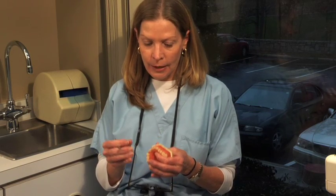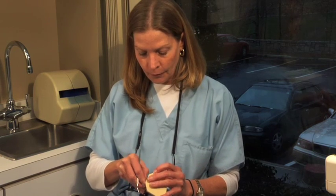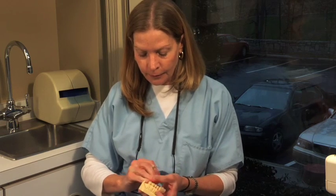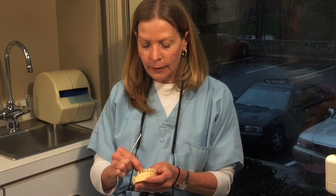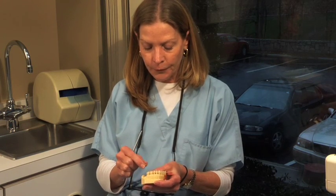When disease gets past the gum, it starts into the bone. What I'm going to do is take this gum off of this model and show you the healthy side. Underneath the gum, the tooth should be completely surrounded by bone. That's what's actually stabilizing it in your mouth, in the jaw.